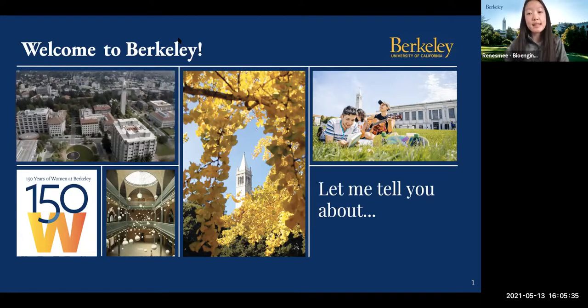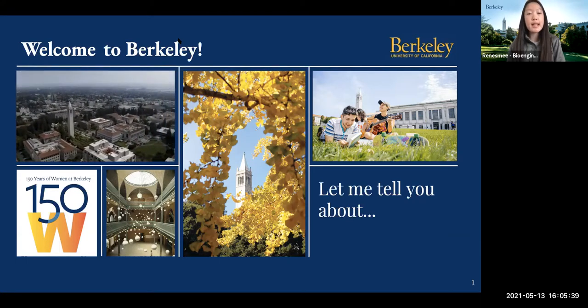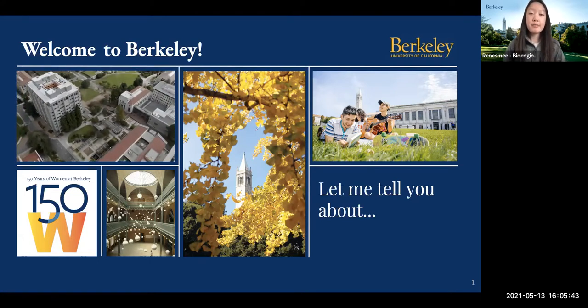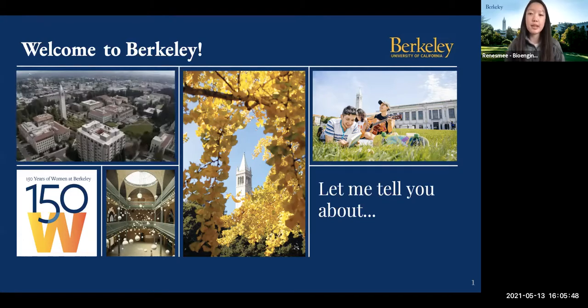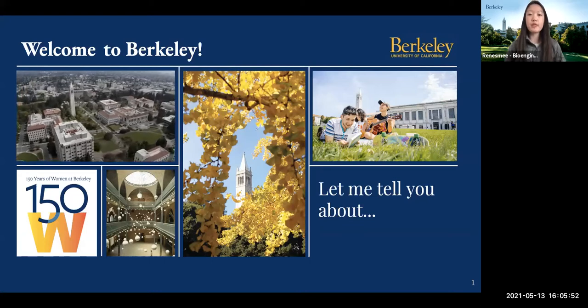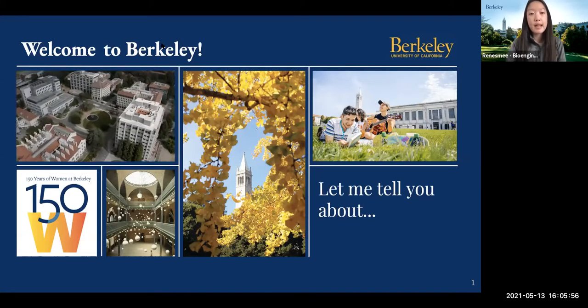One last thing is that the photo on the top right-hand corner is Memorial Glade and Doe Library. Those two are also some of my favorite places on campus, because I'm a huge Harry Potter fan. I loved to study in those libraries before COVID, so I'm really looking forward to going back into those places this fall when we go back in person.